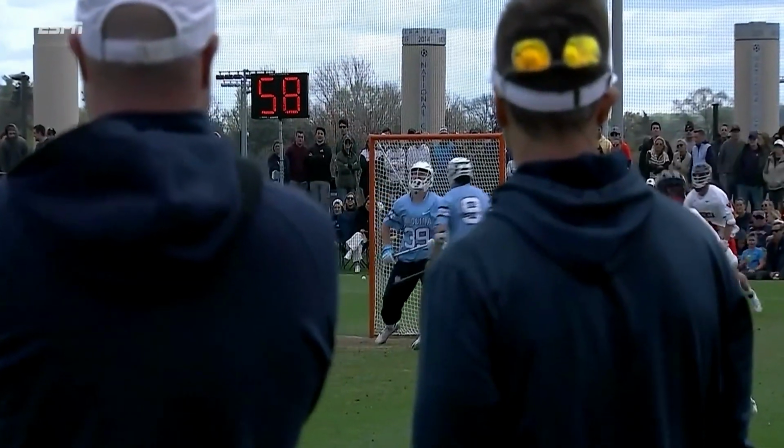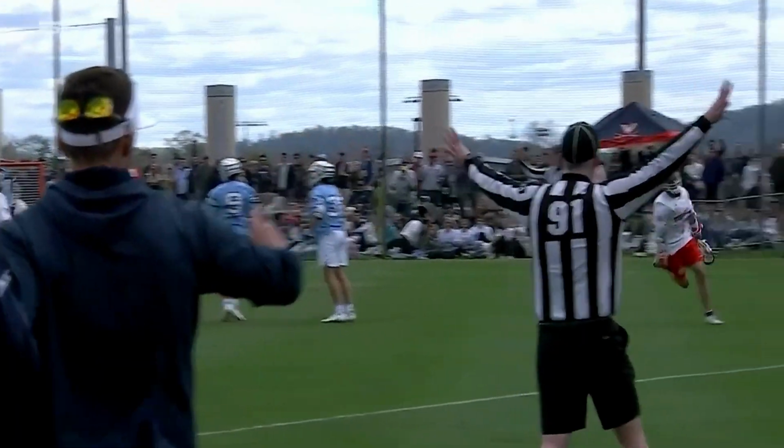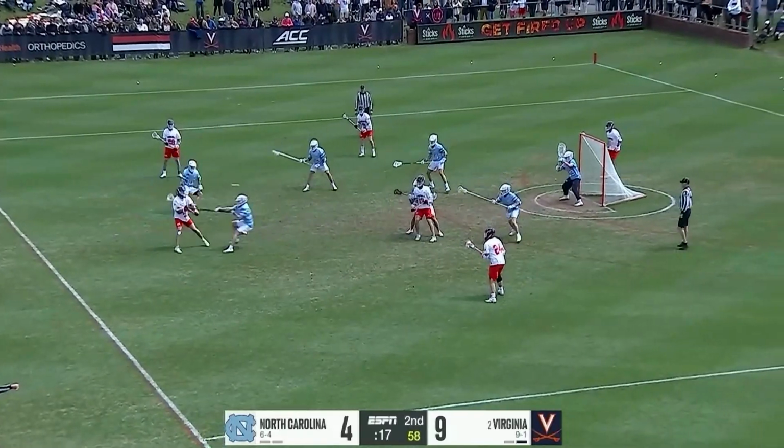Yes. That's a Sports Center top 10 non-goal. You look at the bench erupts. Oh, then they waved it off. You see the ref wave it off. They call the timeout. Boyden over to Schutz.